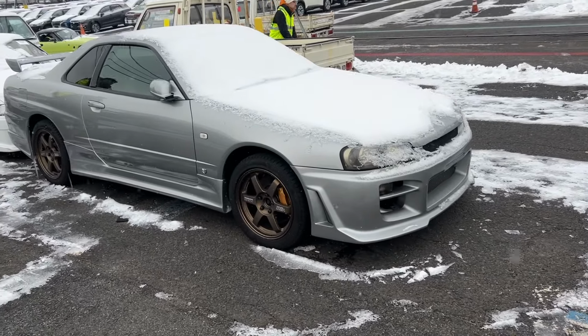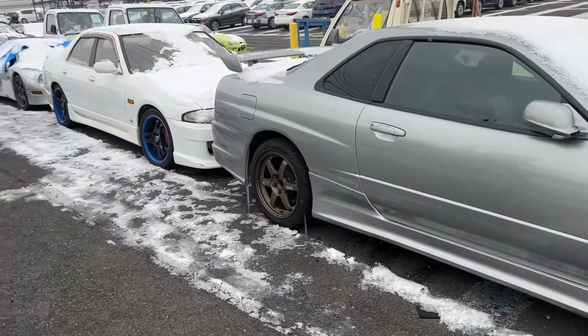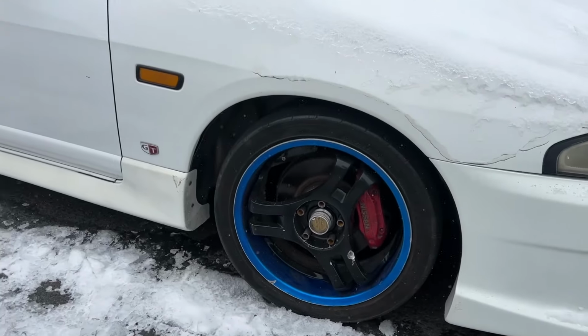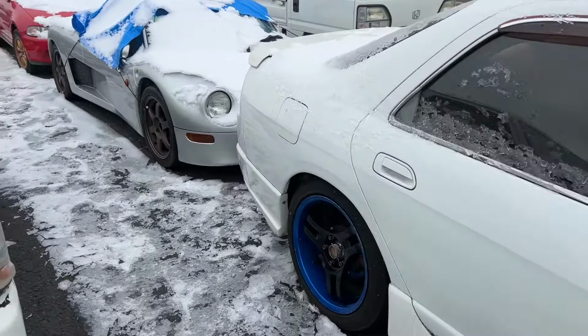Next, we got this R34 on some TEs. Look at the tri-spokes on this S chassis. That's cool. This, I have no idea what it is. Someone let me know in the comments.